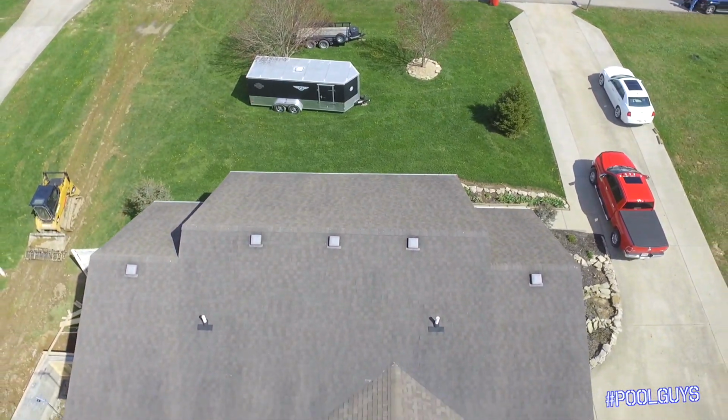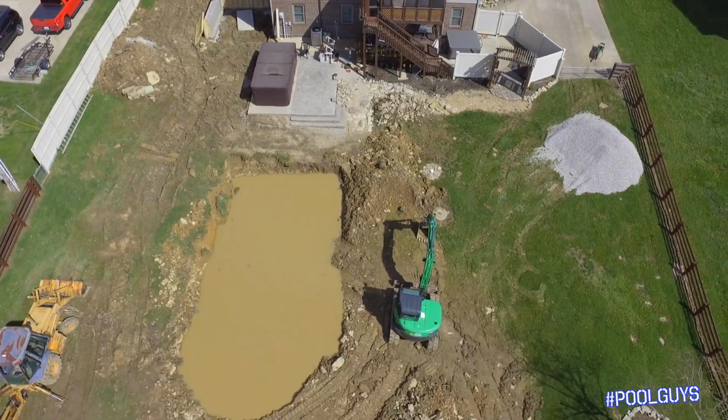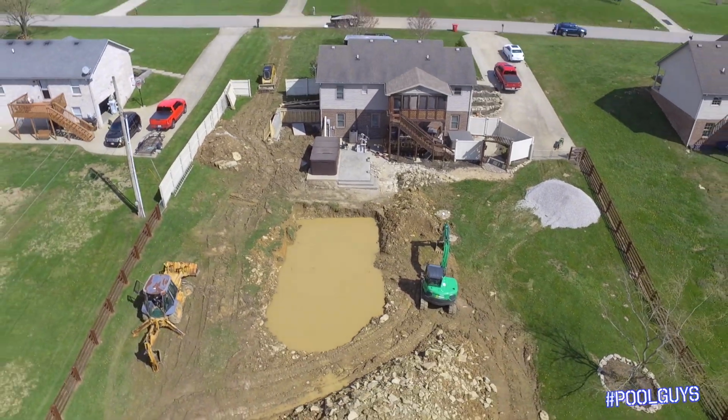And in the last week, we've gotten nothing but rain here. So now we finally got a dry day. We've got the water pumped out. We're starting to frame our pool up.